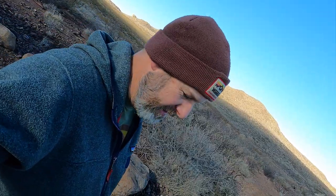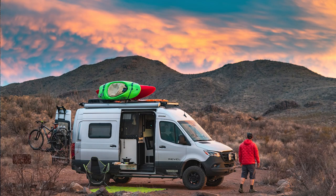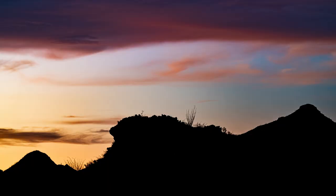I rolled into this camp maybe 45 minutes before sunset, and sorry I didn't film that part, but I got really excited because I knew it was gonna have a really awesome sunset, and I wanted to make sure to get some still photographs of that. So here's a few of those. But it was amazing. It was one of those sunsets.